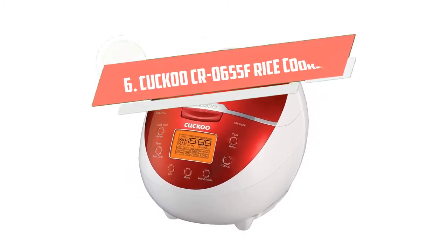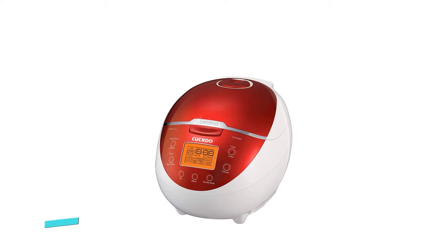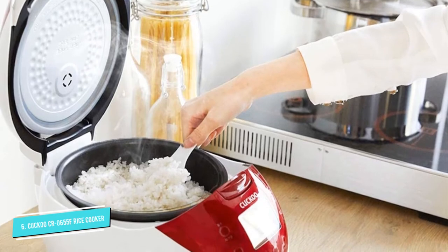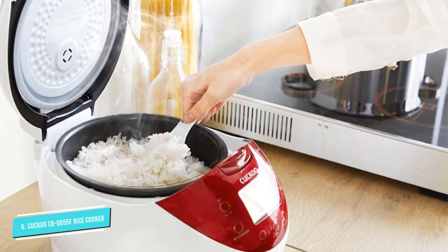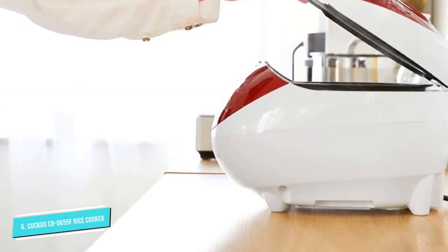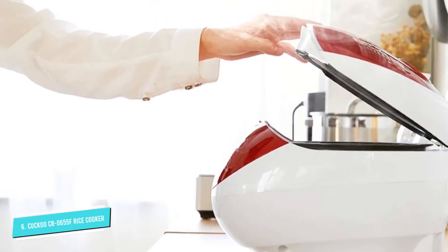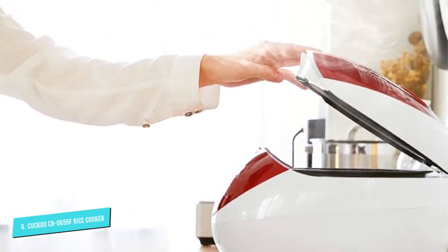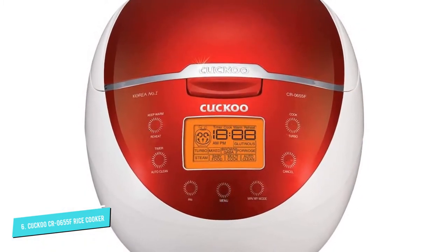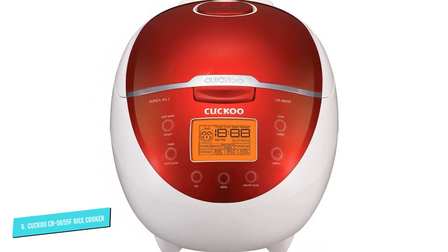Number 6. Cuckoo CR0655F Rice Cooker and Warmer. The Cuckoo CR0655F Rice Cooker and Warmer is an electric cooker that has a multi-cook option. This makes it extremely versatile and enables you to experiment with dishes. This cooker has 8 smart built-in programs: glutinous white rice, brown gaba, mixed rice, porridge, baby food, steam, multi-cook, and warm, reheat. You can adjust the cooking time and heating levels as per your preferences.